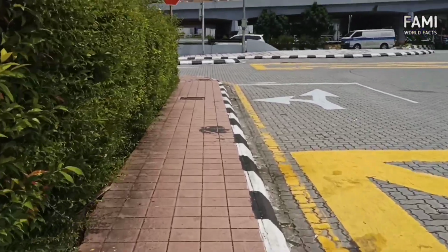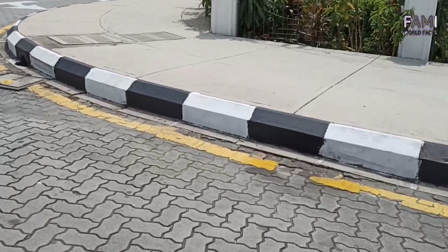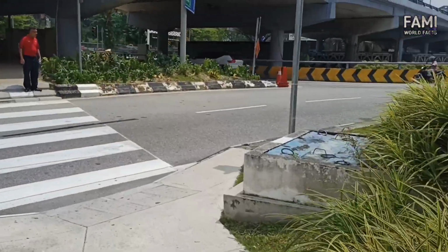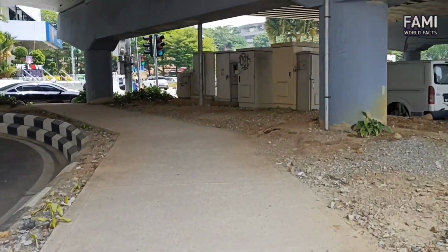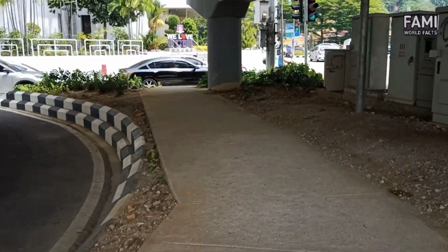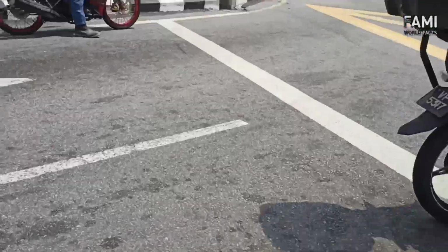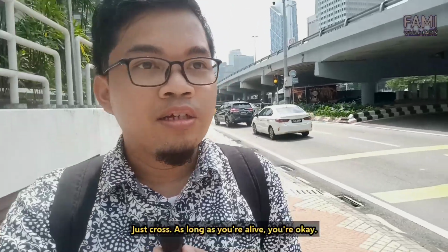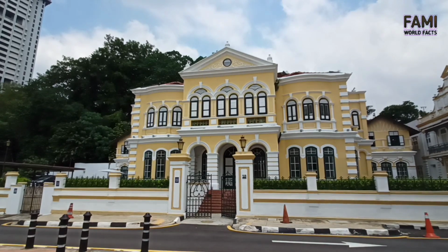The next location needs a little bit of a walk. That is a really pretty tough crossing, no marks at all. Just cross, as long as you're alive, you're okay. And finally arrive at the next location, an old yellow bungalow.